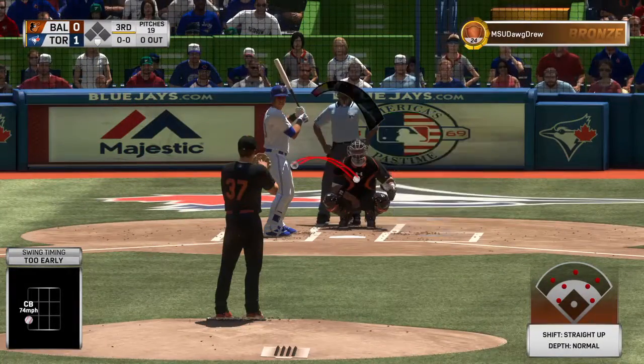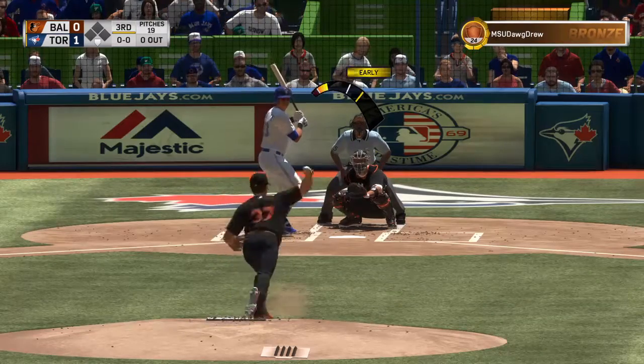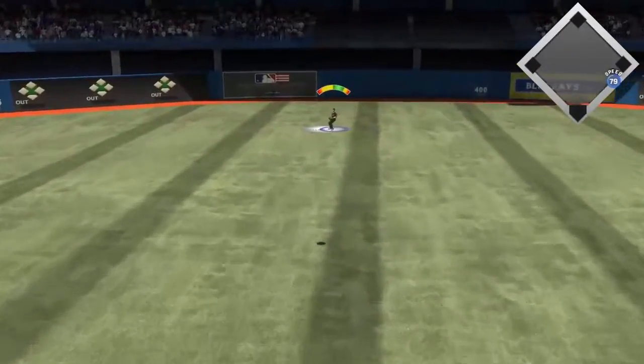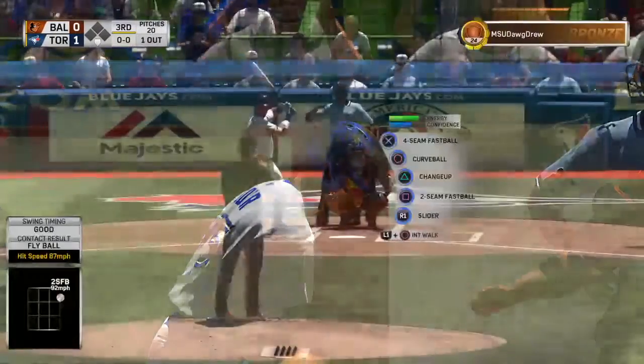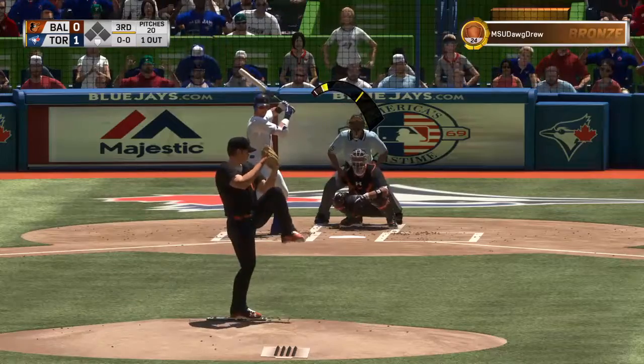Ready for another chance? Michael Brantley. 0 for 1 here in the early going. Left fielder, Michael Brantley. Lifted in the air to center. Gentry is there. One pitch, one out. Digging in for his second at-bat, Rougned Odor. He flew out in his last at-bat.